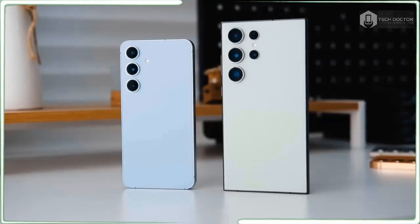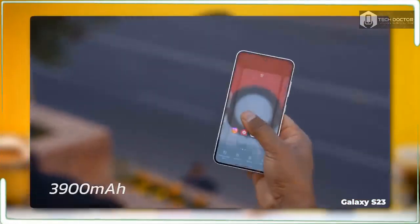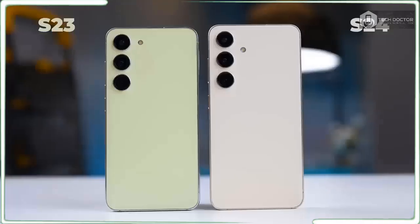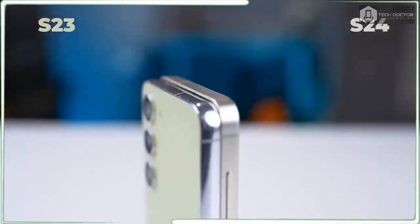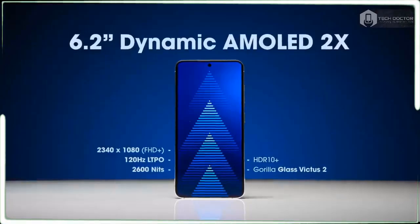Titanium is reserved for the Galaxy S24 Ultra, as is the more durable Gorilla Armor Glass for the Ultra's display. Still, Galaxy S24 counts on Gorilla Glass Victus 2 to be tough enough, and it offers IP68 water resistance, so don't worry about dropping the phone in the drink.